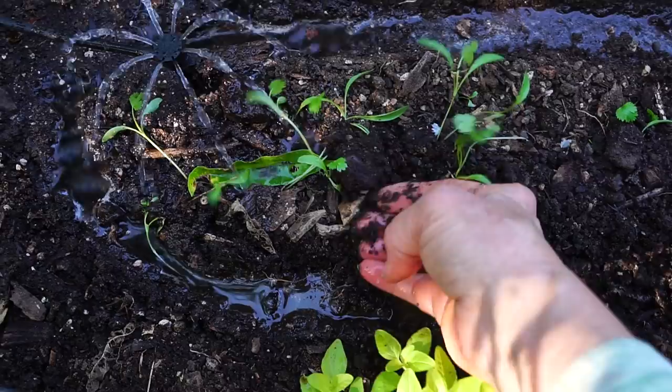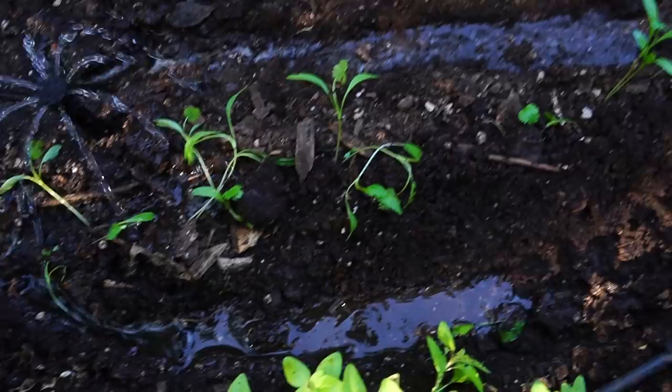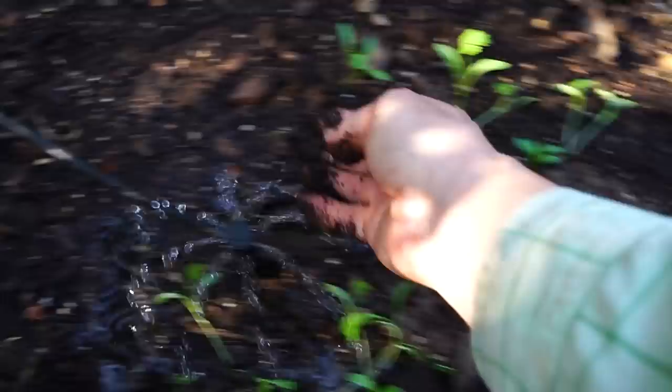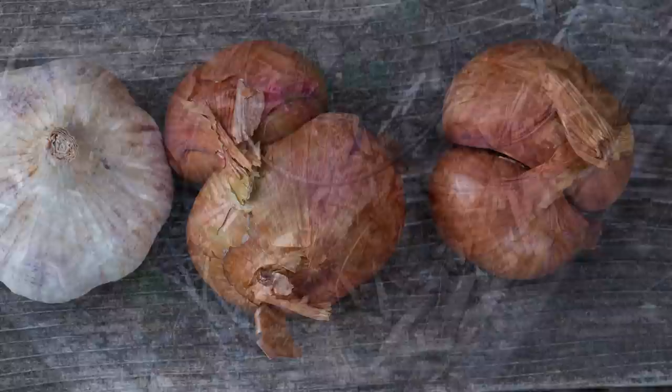Cilantro. Have a little permaculture thing going here. Tory in South Carolina. Okay. After Eric left, I planted these shallots right down the middle of the back 40.